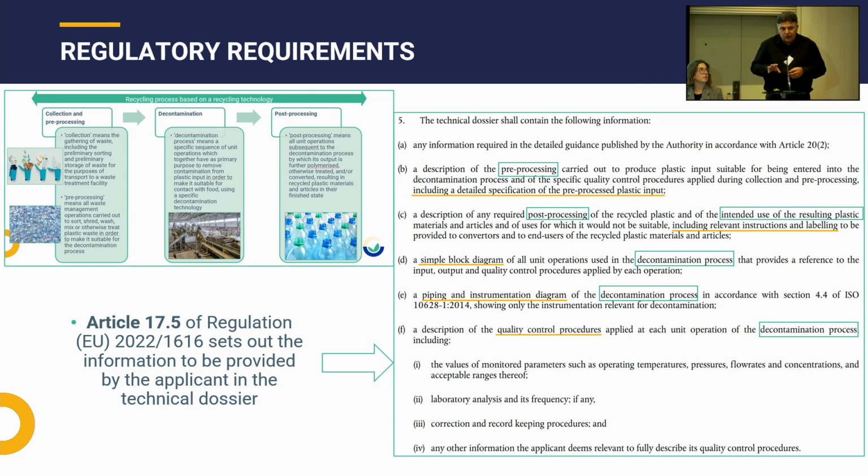Now, we also need some diagrams in the technical dossier. One is a simple block diagram, okay? And the second is a more complicated piping and instrumentation diagram according to the relevant ISO, which is really an engineering diagram. It gives a lot of details of how this equipment works. Finally, the regulation foresees a number of quality control procedures to be described in the technical dossier, for example, the operating parameters that need to be set for the decontamination process.